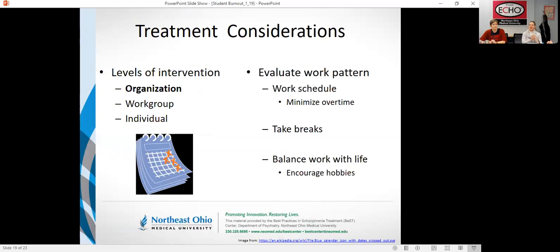The other thing is to balance work with life. So encourage some type of a hobby. So the hobby could be allowing for 15 minutes of YouTube or social media or something. I went to an institute that was focused on student mental health and well-being in the fall, and they had us take the burnout inventory. Three-quarters of us who were dedicated to improving our students' mental health met the criteria for burnout, and one of the biggest areas was no one had outside hobbies.